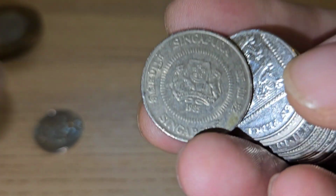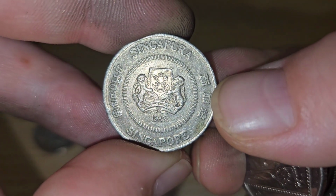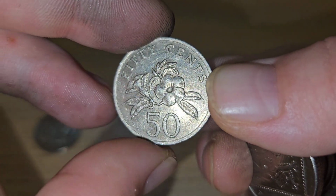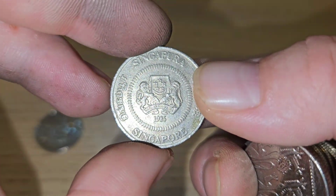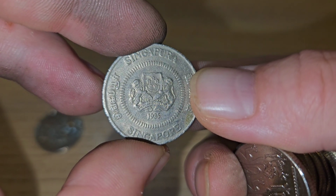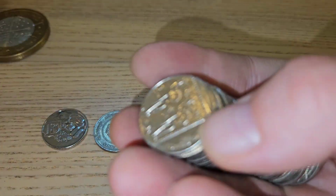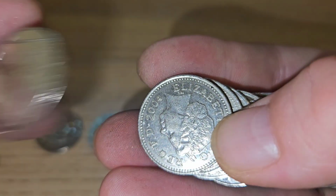Well, this is definitely a new coin for my collection. A coin from Singapore, 1985, 50 cents. Very nice. That's definitely a new coin for the collection. I don't have any from Singapore. I'll put details down below if I can find it on New Mister, or what the mintage is. We'll keep it though.